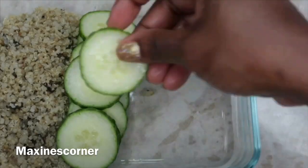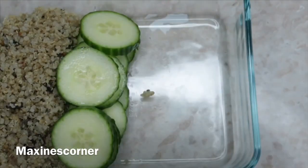Where it's at? Where it's at? I think that's going to be my song. Trim the fat. Trim the fat.